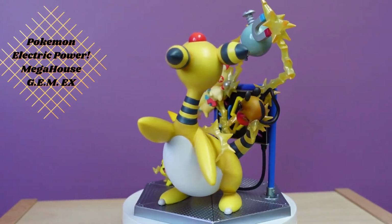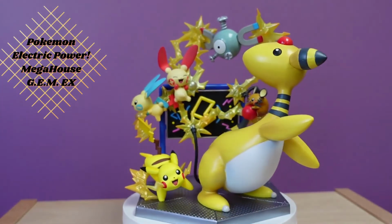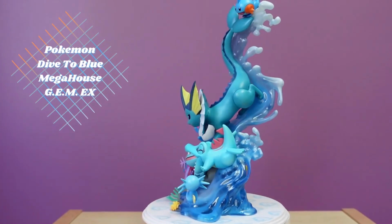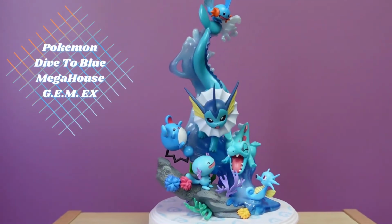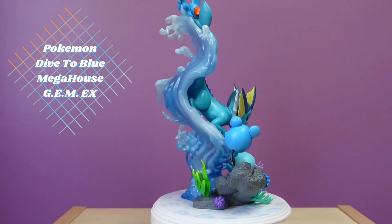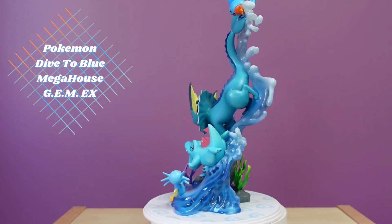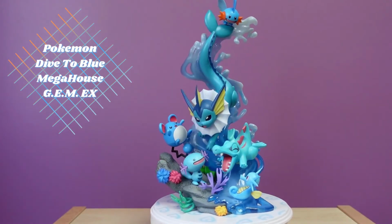Then my favorite of the Mega House Gem X line is easily the water type. I think they did a fantastic job. It looks great. Totodile does not get enough love. Vaporeon in the center looks great. You have Mudkip hanging out at the top. Horsea, little cute, and then a Wooper, and Corsola, all of them are so adorable. I love the little pops of color on the anemones and the stones.